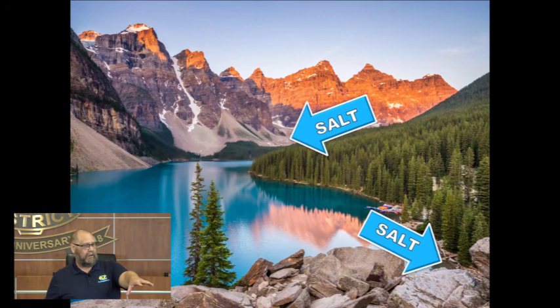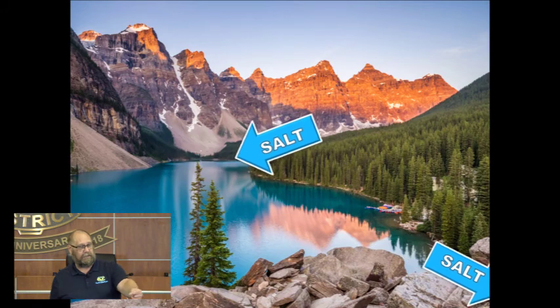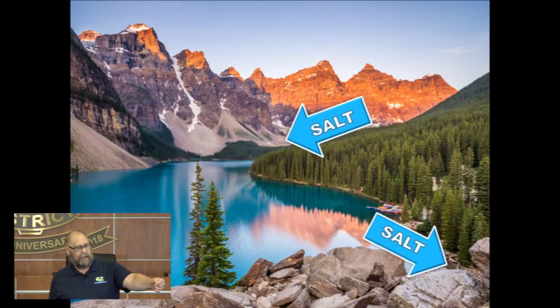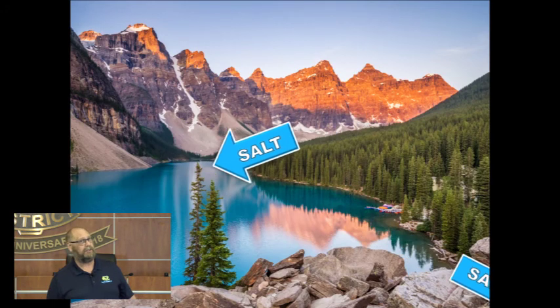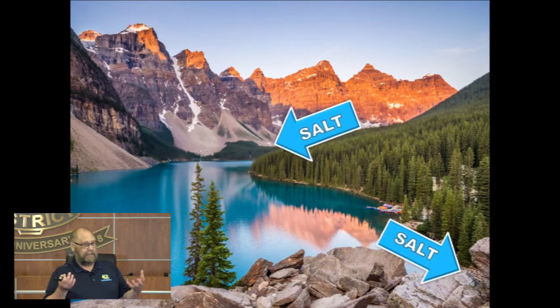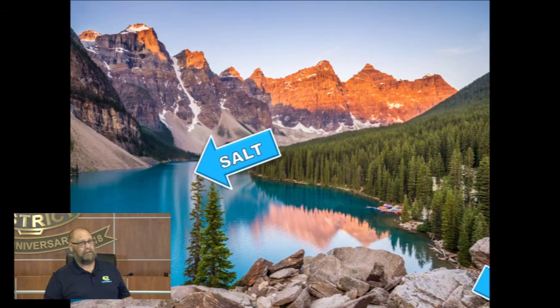So you have salt in the water coming into the lake, but then you have water leaving the lake. And the water leaving the lake goes to the ocean, so the salt's deposited in the ocean, and the water in the lake stays fresh. Okay? That's not how it works with the Salton Sea.